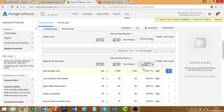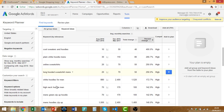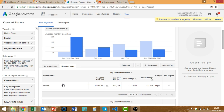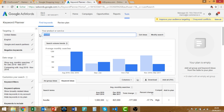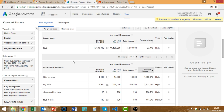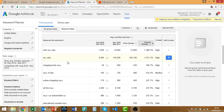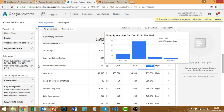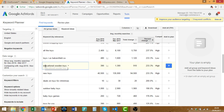So here we see cool sweaters and hoodies, plain white hoodies, long hooded sweatshirts men, zip up hoodie. Now a lot of these things might still be related to seasonality, but if we go, for example, with toy, where I could imagine that there are some other things, kids toy sale, educational wooden toys. So this is an example. In this case, we have 233% up for educational wooden toys. So this definitely seems like something that is somehow in increasing demand.